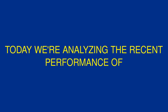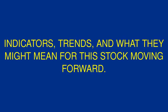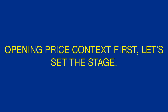Today we're analyzing the recent performance of Ramp on the NYSE, using data up to July 9, 2025. Buckle up as we break down the key technical indicators, trends, and what they might mean for this stock moving forward. Let's get started. Opening price context first, let's set the stage.